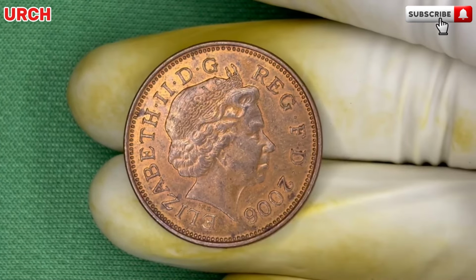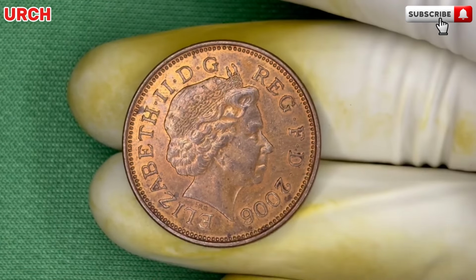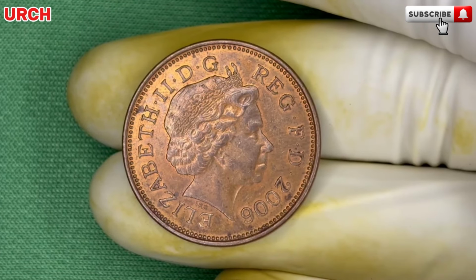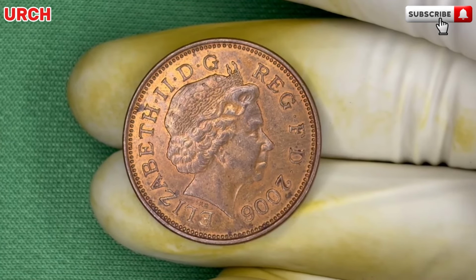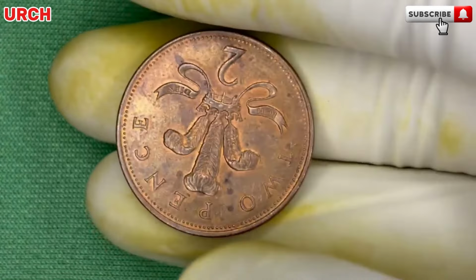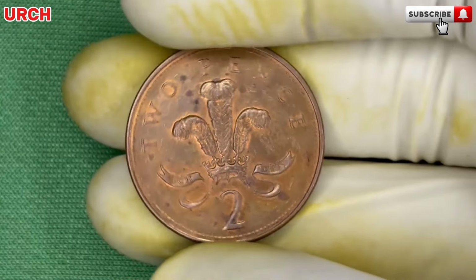Since her passing in 2022, the coins bearing her likeness, especially those with rare features, have surged in interest and demand. The 2006 2p coin is now seen not just as currency, but as a frozen moment in history, a testament to the Queen's enduring legacy and Britain's deep-rooted traditions.